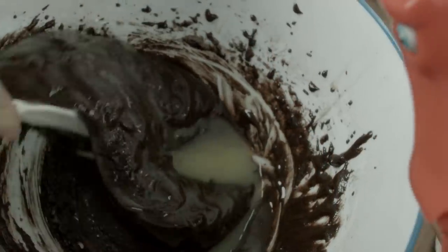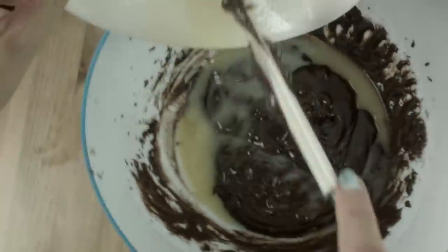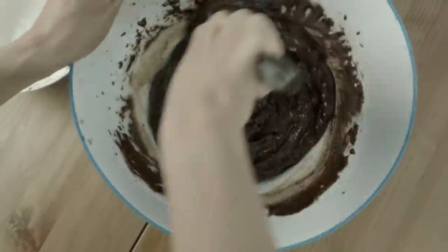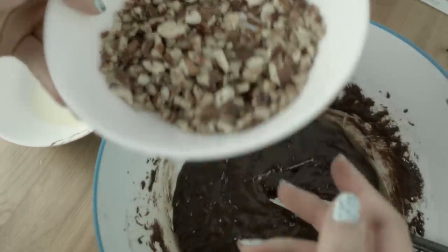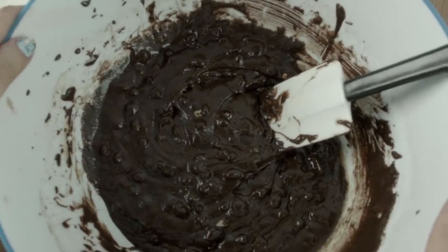Oh, this looks tasty. Butter. Now we add our nuts. I'm adding pecans and hazelnuts. Nutty, nutty brownies. All right, it's ready for the pan.